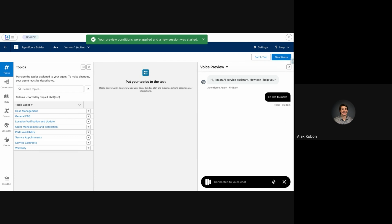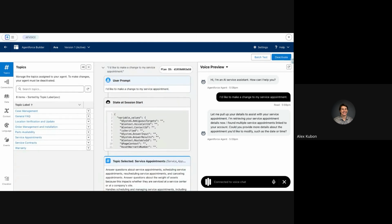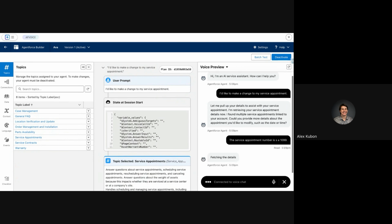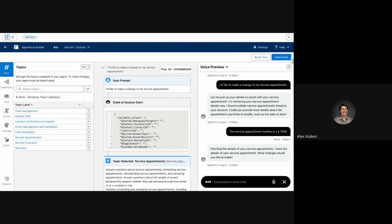I'd like to make a change to my service appointment. Let me pull up your details to assist with your service appointment. I'm retrieving your service appointment details now. I found multiple service appointments linked to your account. Could you provide more details about the appointment you'd like to modify, such as the date or time? The service appointment number is SA1099. Fetching the details of your service appointment. I have the details of your service appointment. What changes would you like to make?